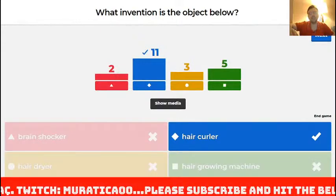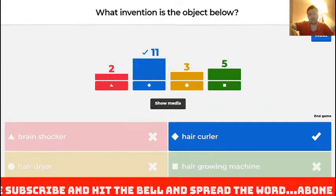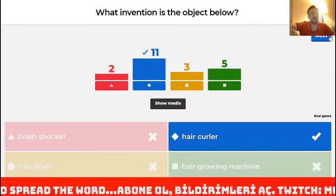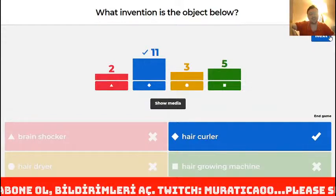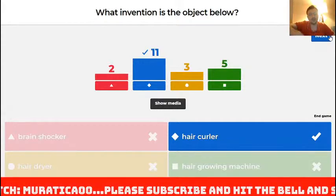Okay, 11 people knew it, though. That's a great success, actually. And apparently, I can see that 10 people failed. So it was a hair curler. So let's see, the first hair curler was like that. Can you imagine? Yeah, they were going to the salons and having their hair curled like that.